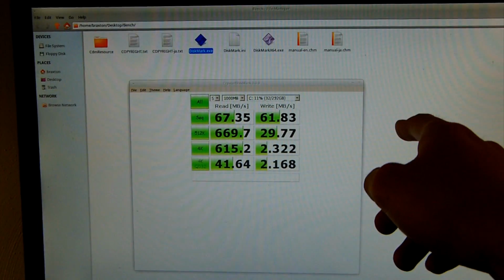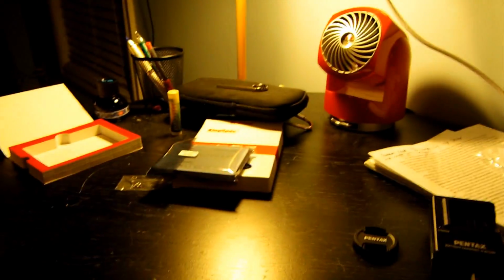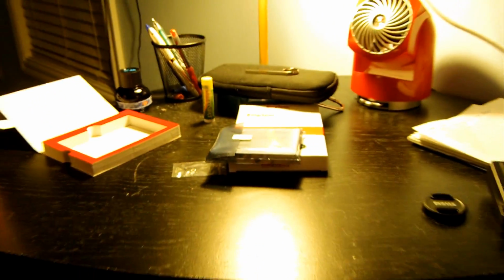So I'm going to boot this computer up again. We'll time how long it takes to boot up. We'll run a couple programs, see how long they take to open and how they perform. And then I'm going to clone this hard drive and put it on the solid state drive. And then we will do the exact same thing with the solid state drive. So let's get started.